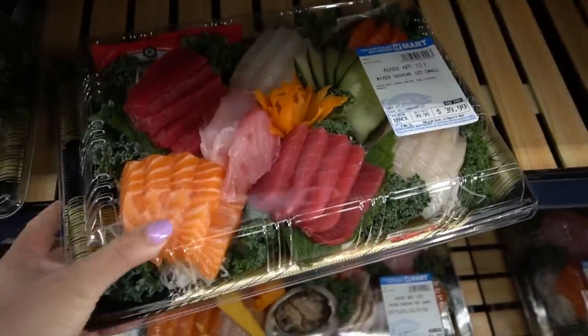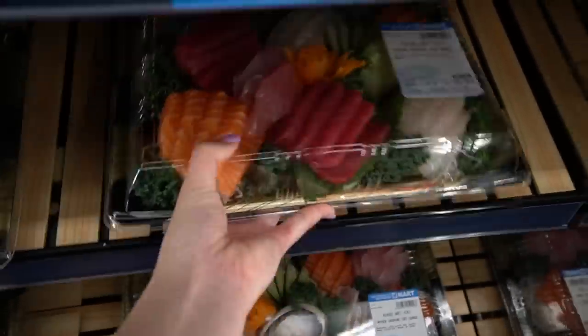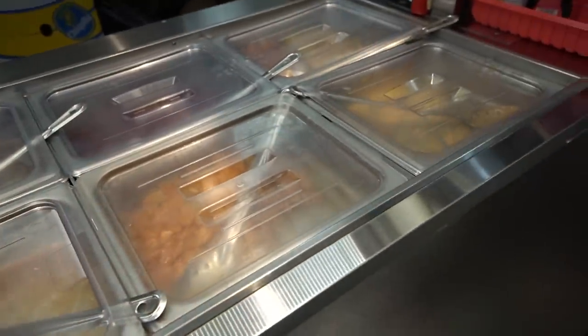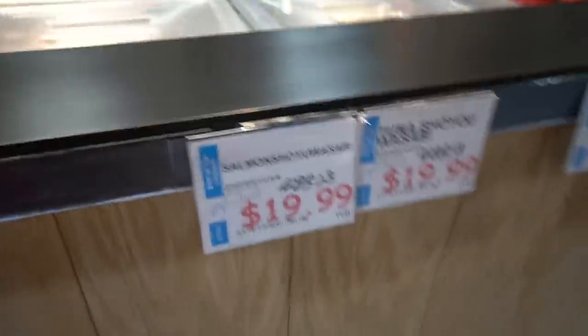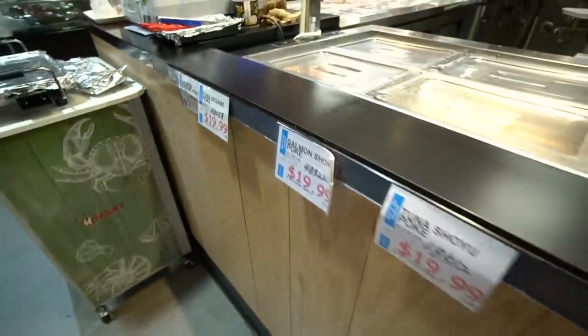I have a smaller one. Wow, my gosh, thank God. They have a smaller one for $40. That looks so good. But there's actually poke here. So I think we're gonna have to get some. Oh my gosh. Look, there's all kinds. Tuna, salmon. Oh my gosh.